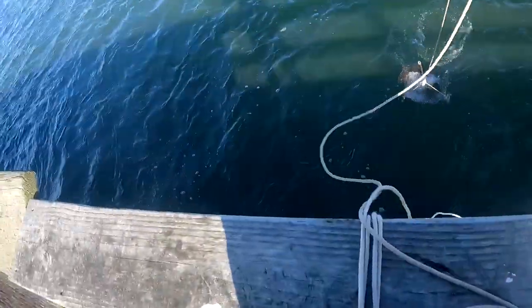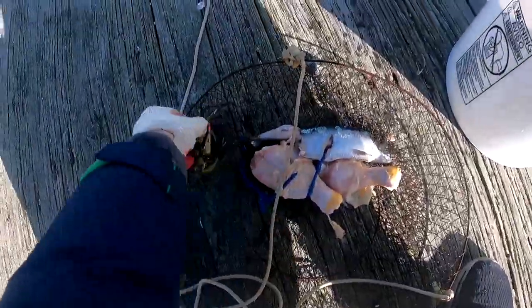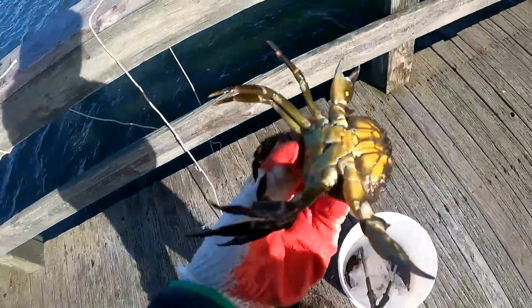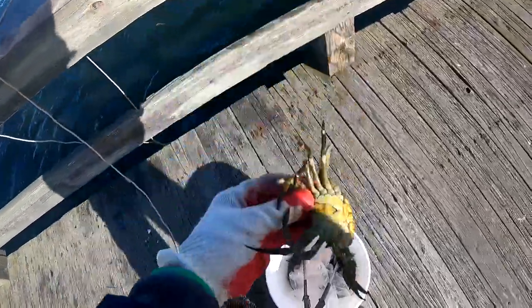Spider crab heaven. Oh my goodness, you got another giant green crab. Dude, that's a monster. Holy crap, dude. That's a huge green crab. Wow. That is a monster green crab. Oh my goodness. Are you trying to pinch me? If it was blackfish season, he's going straight back down.